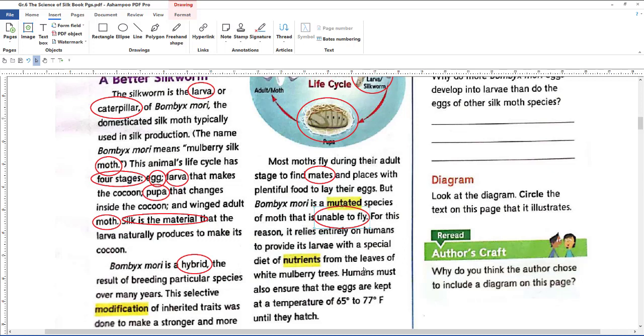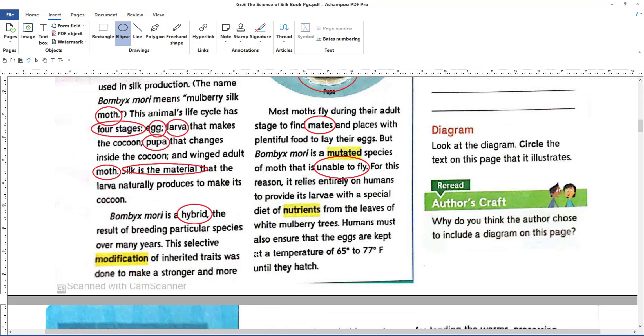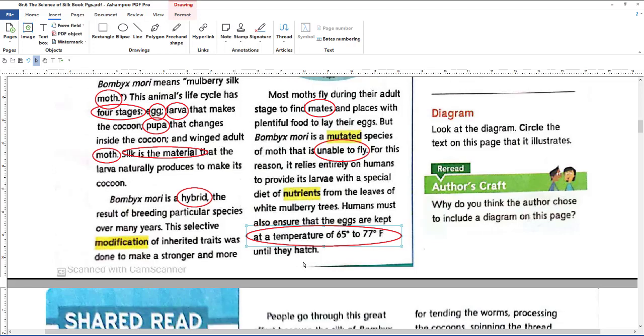Humans must also ensure that the eggs are kept at a temperature of 65 to 75 F, and the F here is related to Fahrenheit, which is the type of temperature degree, until they hatch. So let's circle the temperature. It's very important. Okay. Take care about the temperature degree that the eggs should be kept in. And the word hatch means that the eggs will be broken and the worms are going to get out of them.